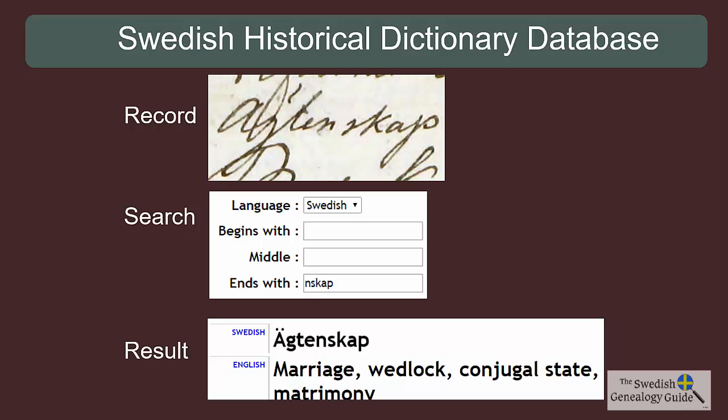Another word that you might see in a record is this one. Now in this case, the words above and the words below had lines that overlapped with the word you're looking at, and you might be wondering, well, what is that word? But the ending is nice and clear. And if you saw that the ending was N-S-K-A-P and then just ran the ending search, you would see that the word is äktenskap. Now, the standard spelling of äktenskap after 1906 is ektenskap. So in this, it really helps to have the older spelling searchable.